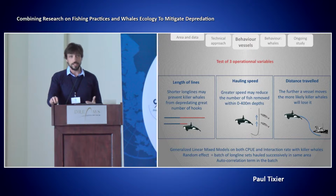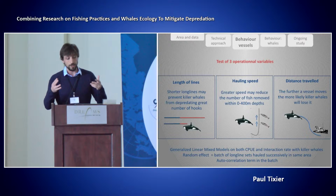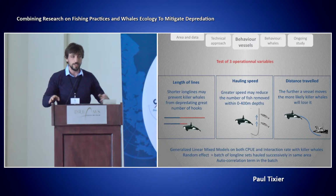And the first one was the length of lines. What we assume is that shorter longlines may prevent killer whales from depredating a great number of hooks. And this is especially the case when a vessel is operating on a fishing ground with no killer whales around, but when the killer whales get onto the fishing ground, they're going to save more hooks and more fish.